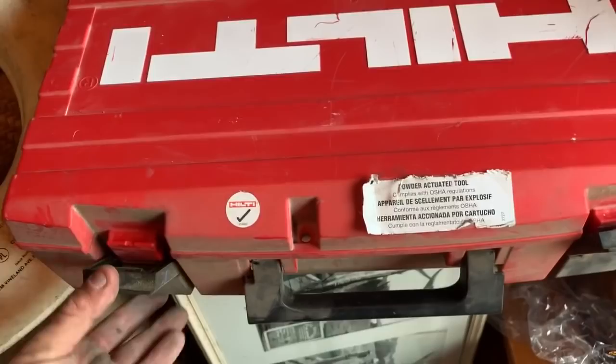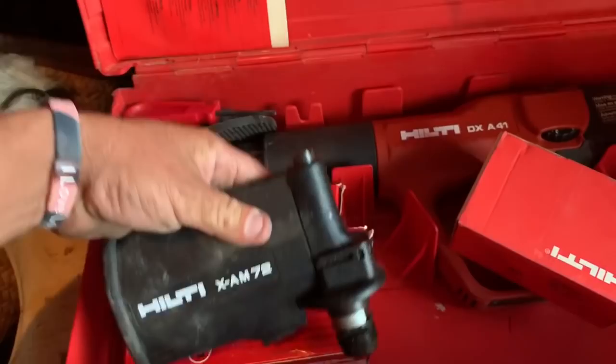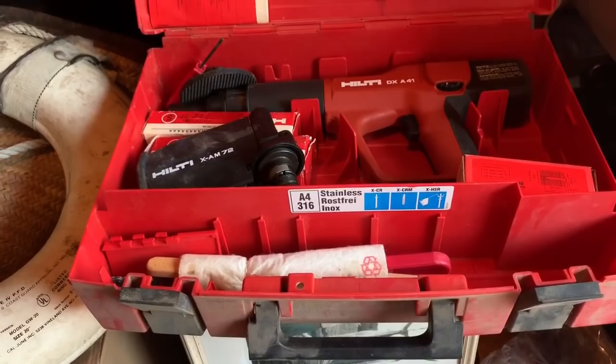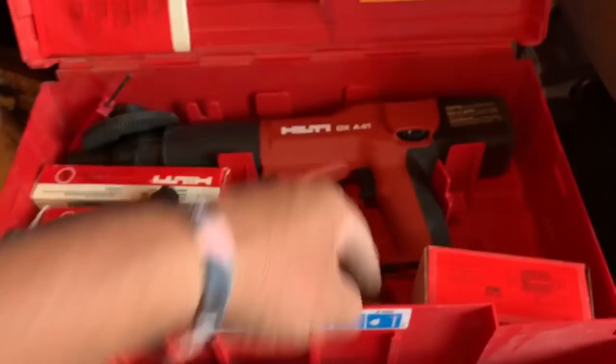Ooh, what is this? Hilti DX A41. This I haven't seen before. I'm gonna imagine that's money too. Hilti stands for at least a $100 bill in my eyes, starts with an H. Maybe $200 right here. I don't know if I'm looking it up, but a DX A41. This is just, oh my God.